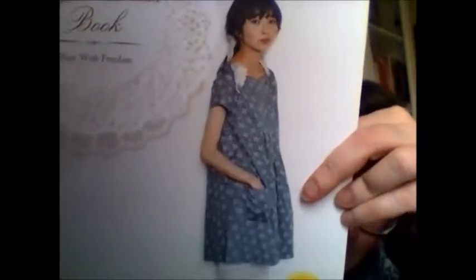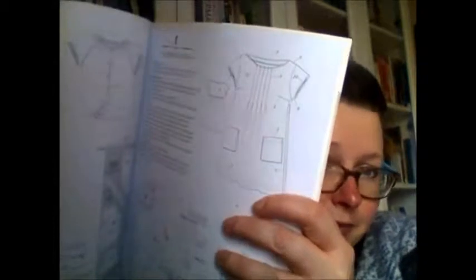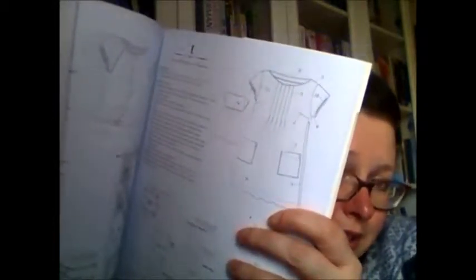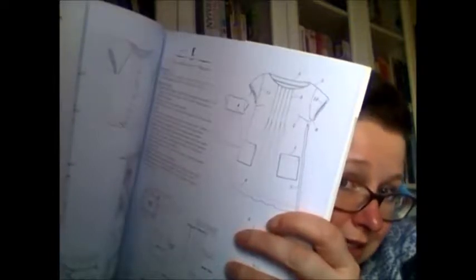And the picture on the front might not tell you a massive amount about it, because it just looks like a shapeless bag really, but here's the schematic for it. So as you can see, it's got pleating down the front and patch pockets, and it's quite loose fitting. Oh bother, I didn't bring the fabric through that I was going to use.